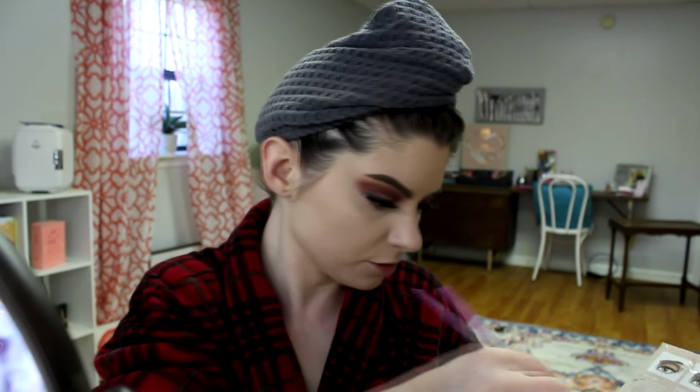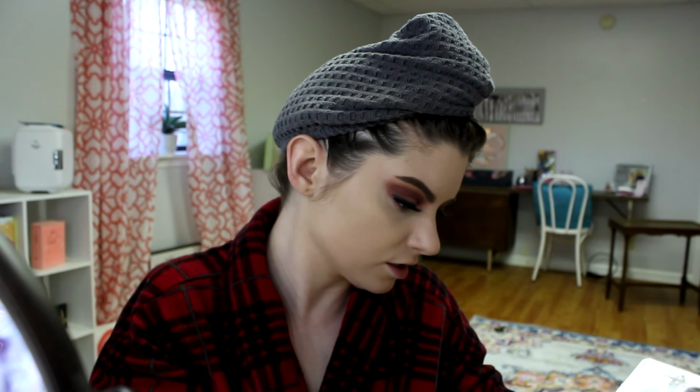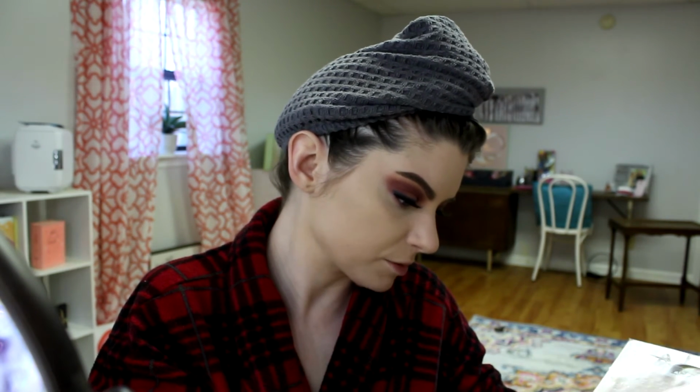Okay, one of the things I'm most excited about is this Physicians Formula Butter Collection. This is the Casey Holmes one. I say in my haul, so I won't say it a second time. Watch the haul and you'll see why I got the whole kit. I'm so excited to try this bronzer though. I have wanted to for so long. I'm just gonna use a fluffier brush because I think it's gonna be super pigmented.